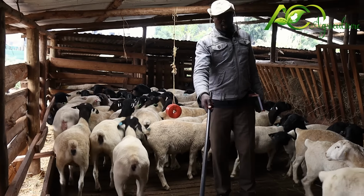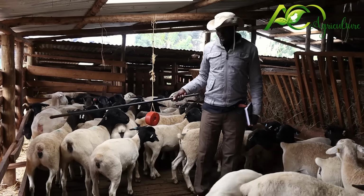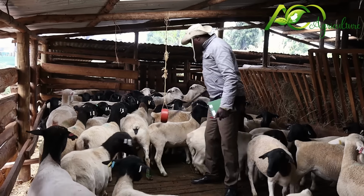This is EK Farm. We are located along Kisumu Road, 3 kilometers from town. We basically deal with breeding of Dorpers, the pure white Dorpers and blackheads. You can have a look at the blackheads. We have two varieties.